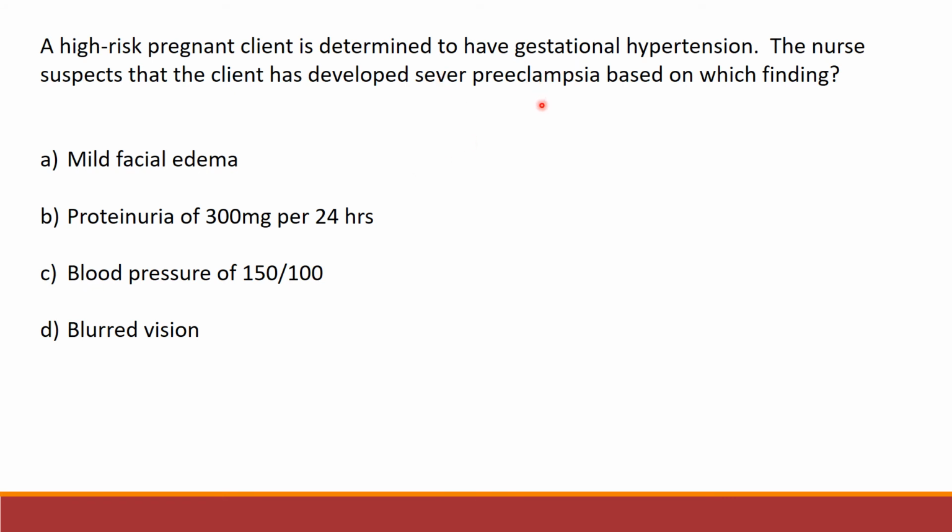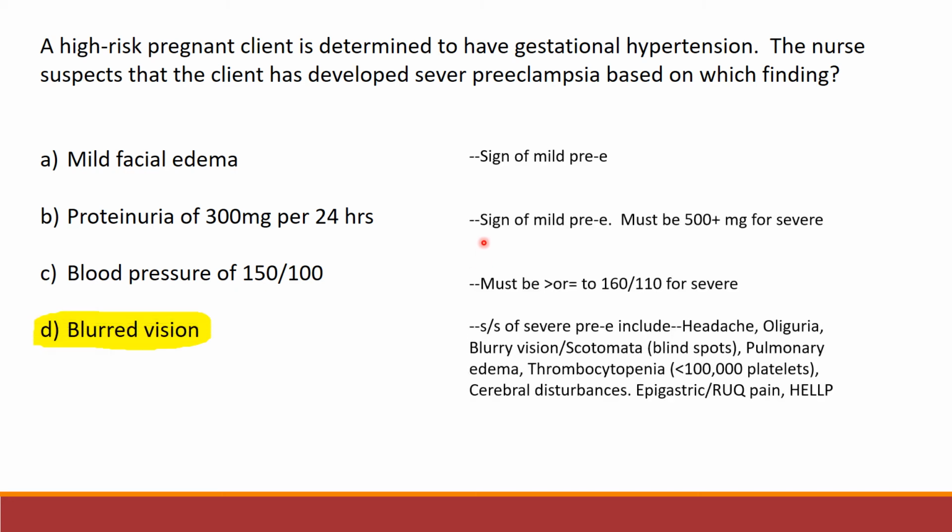So mild facial edema is associated with mild preeclampsia. Proteinuria of 300 plus is mild preeclampsia, 500 plus is severe. So we can eliminate these two. Blood pressure of 150/100 or blurred vision. It's actually going to be blurred vision.